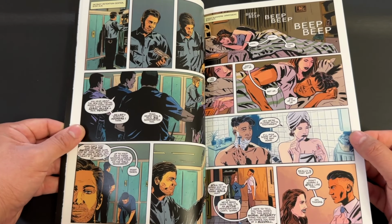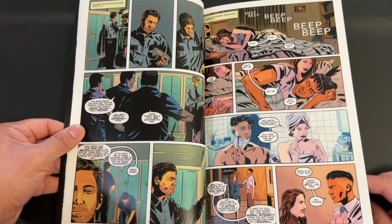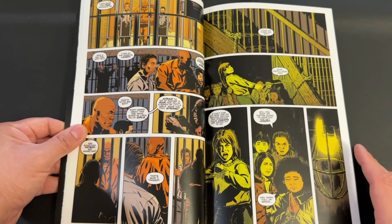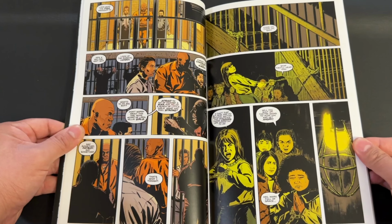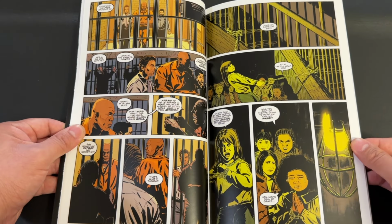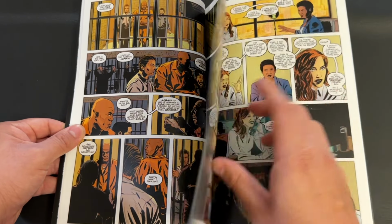The art really jumps off the page as well. I think the colorist should be commended. I noticed that in some of the more mundane scenes, the color palette was a little bit more muted, and when we got into more intensive action scenes, the color palette got a lot more saturated and vibrant, and I thought that was a really nice touch as well.